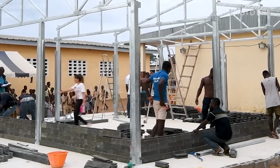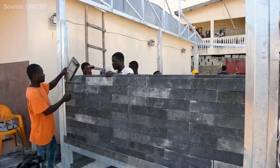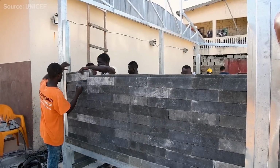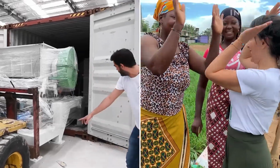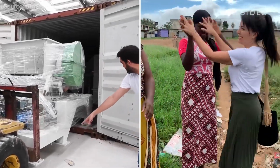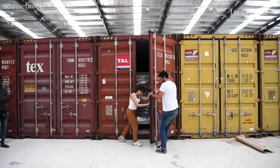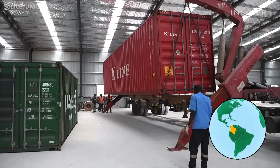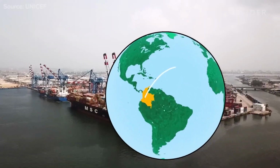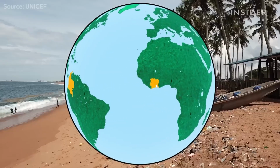And there are more than 300 classrooms made with Conceptos bricks around the country. Oscar Mendez and Isabel Cristina Gomez started the company in 2010. They're based in Colombia, but in 2019, they got a call from UNICEF, asking them to expand their business to another country in need, Ivory Coast.